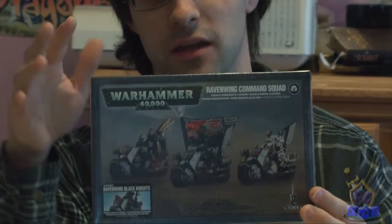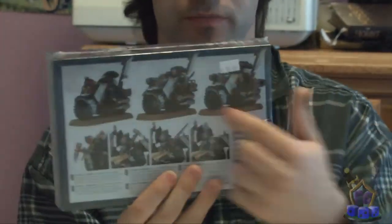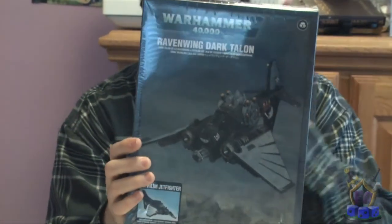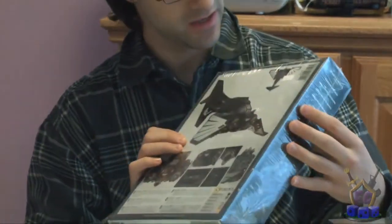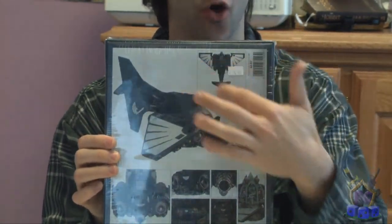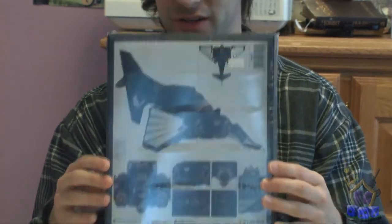The model kits that I grabbed today were the Ravenwing Command Squad. This will either make a Command Squad of Ravenwing or three Ravenwing Black Knights. I haven't yet decided what I'm going to do with that. And probably one of the bigger things that everyone's looking forward to, aside from possibly the Deathwing Terminators, is the Dark Talon flyer kit. This is something I'm really excited about seeing, and what's really cool is if you look on the back, they show a helicopter view, and you can really see how this kit almost looks like the Dark Angels symbol. Really awesome. I cannot wait to go right into that and see what it's got.